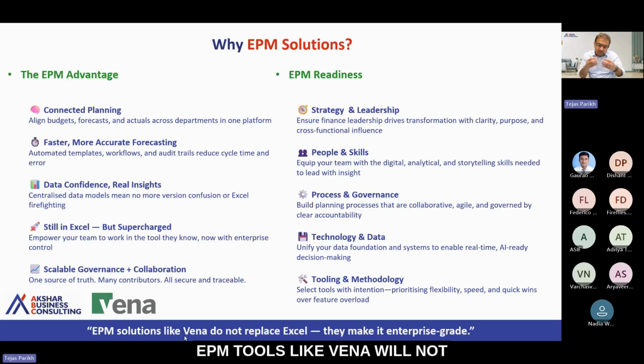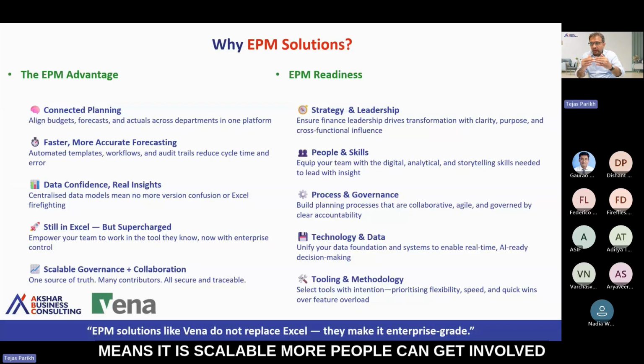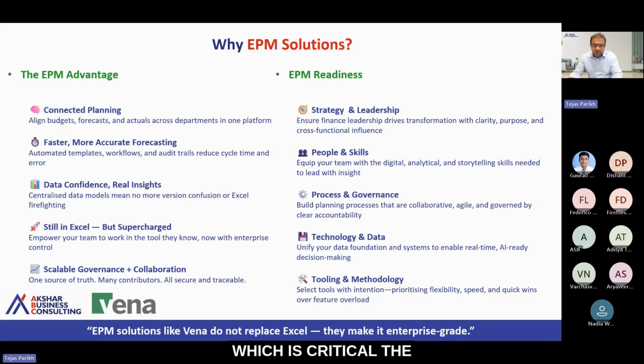EPM tools like Vena will not replace Excel, but they make your planning process and your reporting process enterprise level. Means it is scalable, more people can get involved, and much more automated. Means your FP&A resources are spending a lot more time doing business partnering, which is critical.